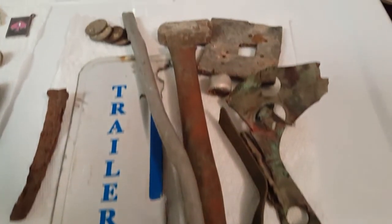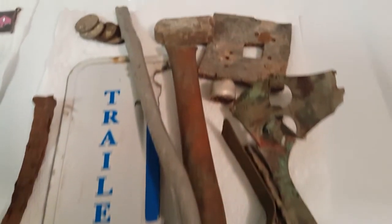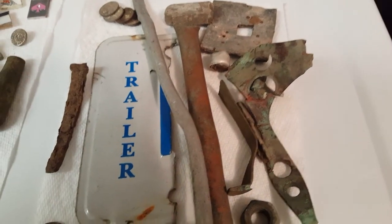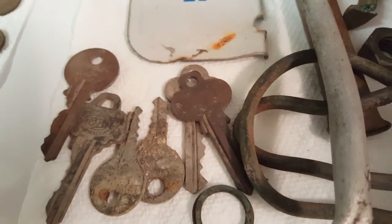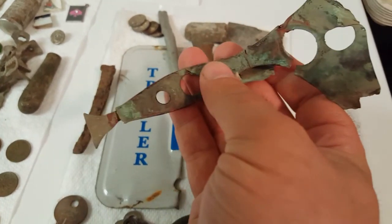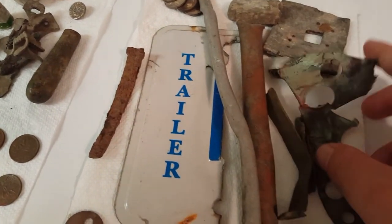I got quite a bit of trailer trash. I figured that would be appropriate. I might leave it for my future videos. Just a portion of a trailer license plate. A little lead, a little copper. Whole bunch of keys. I've been digging those lower tones a little bit more, hoping for the early penny. This green thing, beats me what that possibly could be.